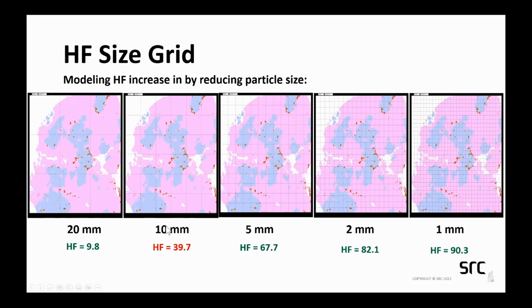And as we decrease the grid spacing from 10 millimeters down to 1 millimeter, you can see that H factor then increases with it. If you look at one of these single grid patterns, it's almost all pink, or almost all purple in these cases, with very few of these containing multiple mineral assemblages. And so that then constitutes a very high H factor, 90.3. So what we've determined is an H factor of greater than 40 is optimal for sorting. And in this case, about a 10 millimeter grid pattern.